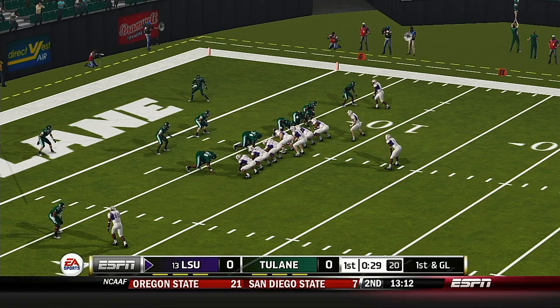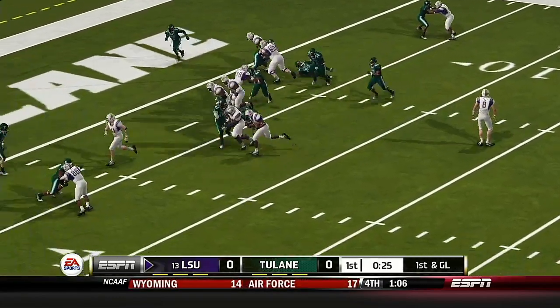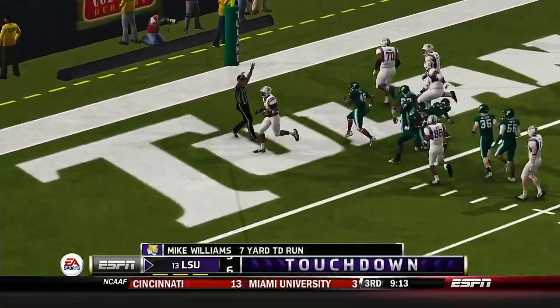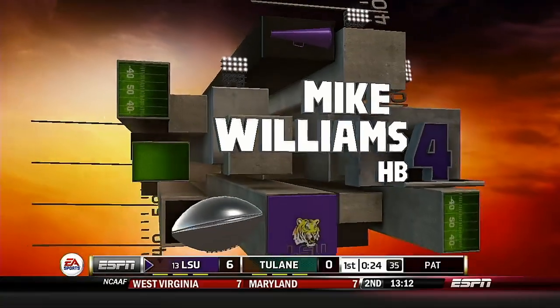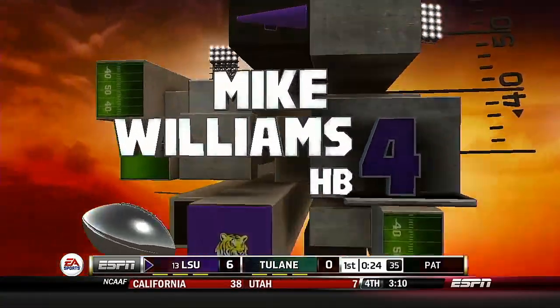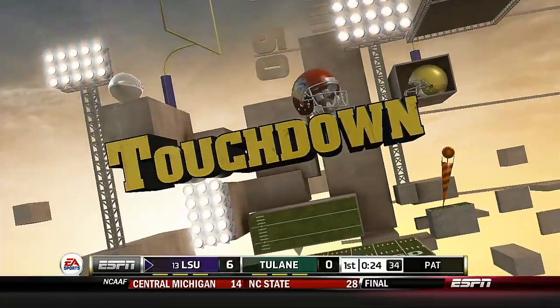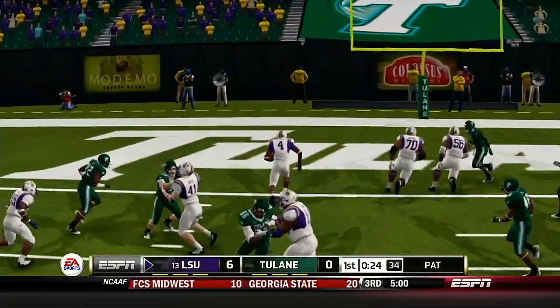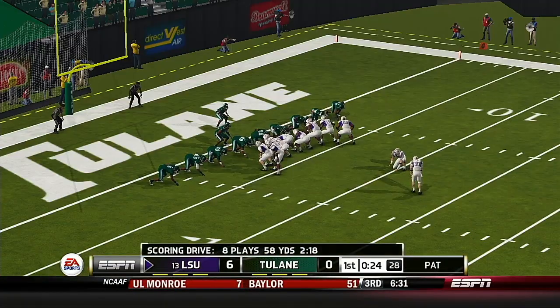Here we go. Green up high. Touchdown, LSU. Great move to get into the end zone. There's a perfect play call. They look like they practiced that one a few times.